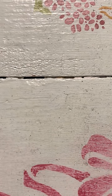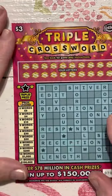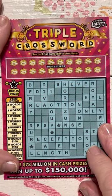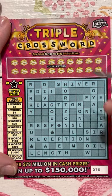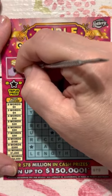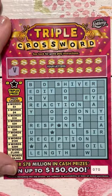So I'm going to call it, it's not a winner. Last ticket. We have one winner, three non-winners. And this is the last ticket of the session. For those of you who have hung in there, thank you. You must like crosswords as much as I do.